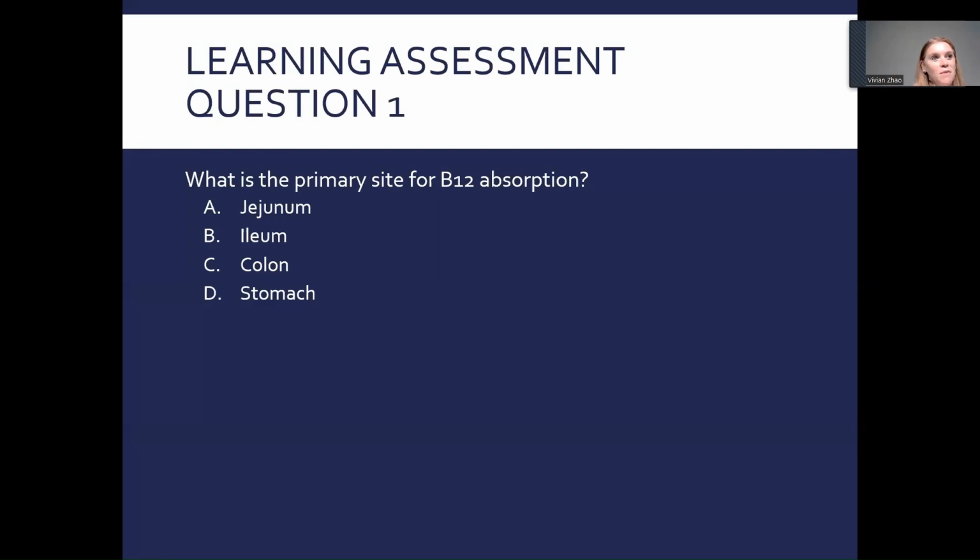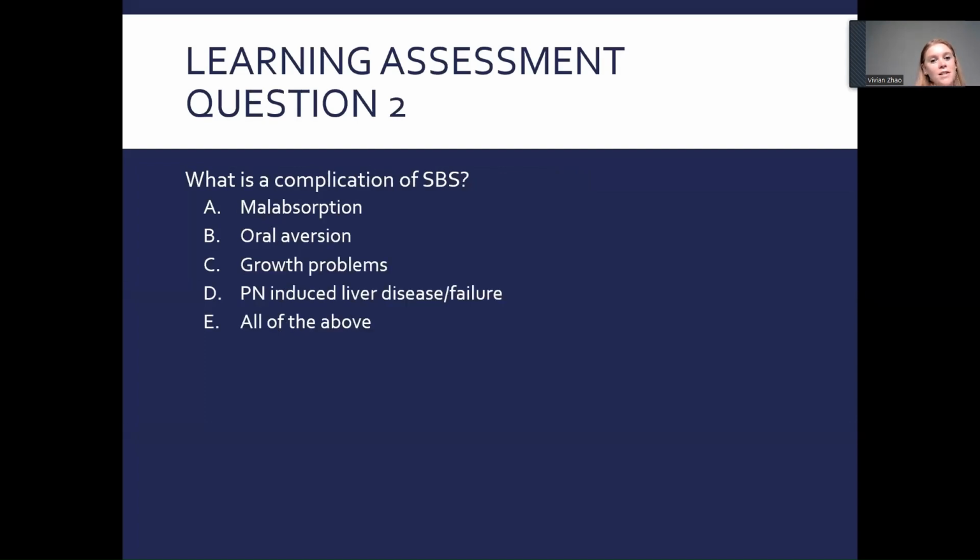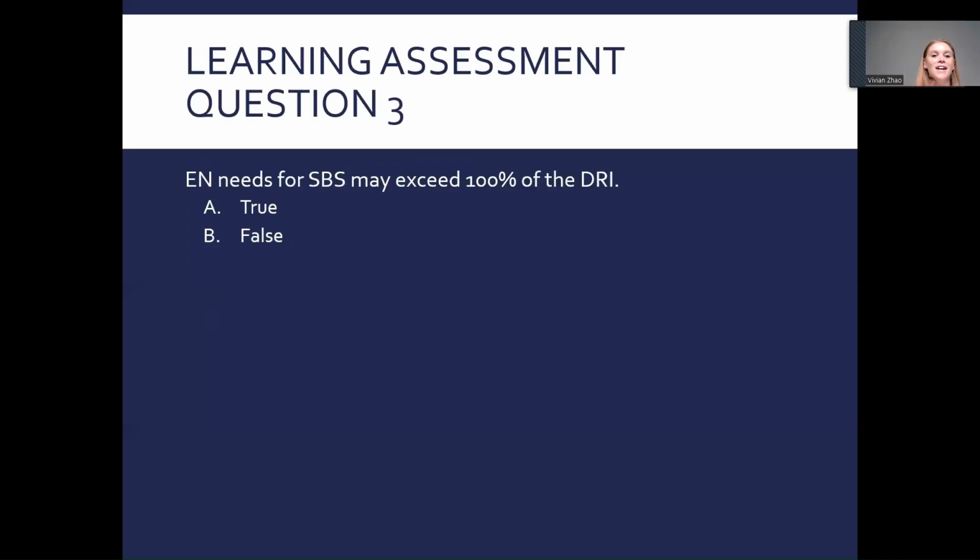So, learning assessment questions. What's the primary site for B12 absorption? B, correct. What's a complication of short bowel syndrome? All the above. I'm not tech savvy, so it doesn't have a circle or a highlight to the correct answer. And then EN needs for short bowel patients may exceed 100% of the DRI.